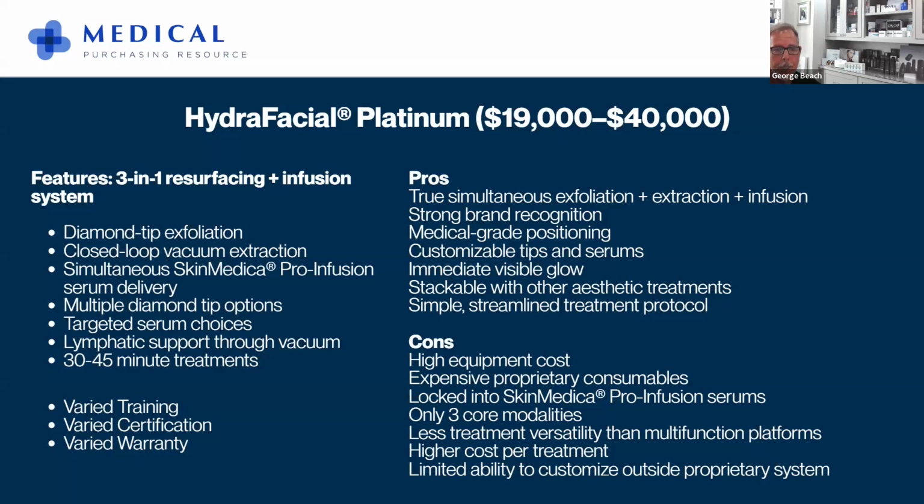So please be careful when choosing a Hydrofacial device that you stay compliant, because they will watch you. They watch all social media, they watch your website, they verify: are you an original purchaser of that device? So you've got to be very careful. I don't want to get anyone into any legal issues.